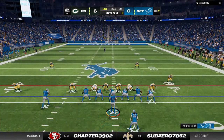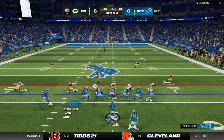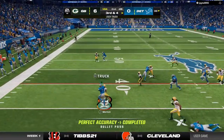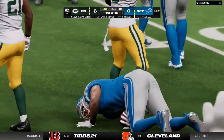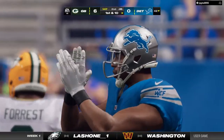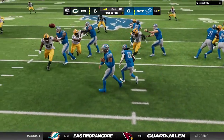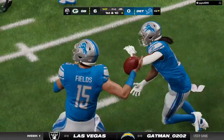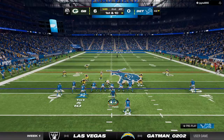Here we go. 3rd and 4. A throw caught here by Morton. And he'll be taken down, but he does have 1st down yardage. They get 5 out of that one, and it moves the chains. That's a big conversion there on 3rd down because they did not want to give the ball up here late in the half. They'd love to take the clock all the way down and score. This will definitely help the cause.